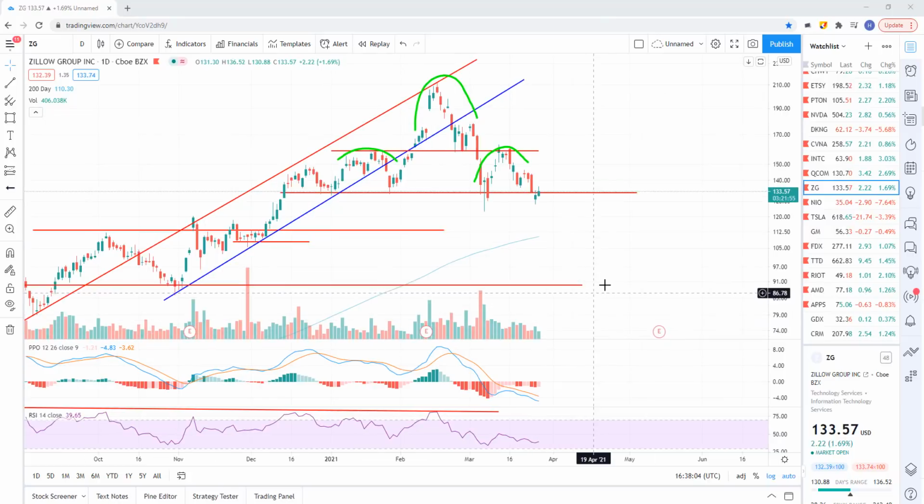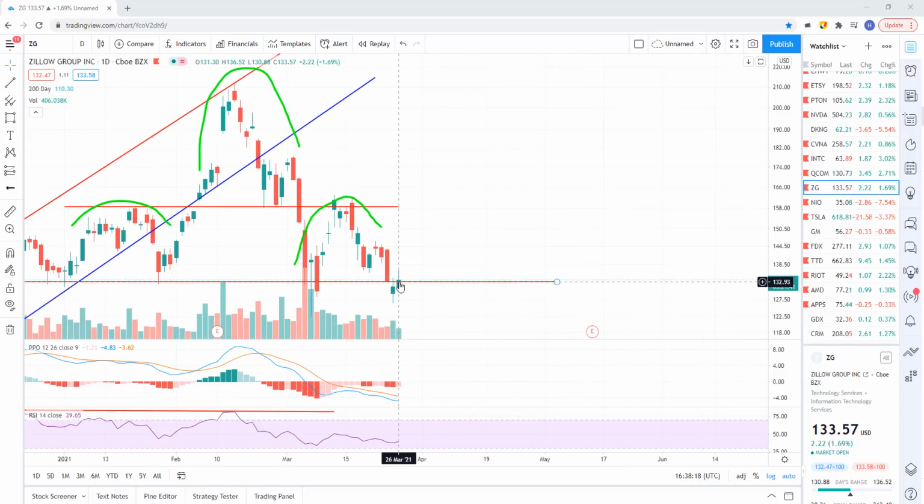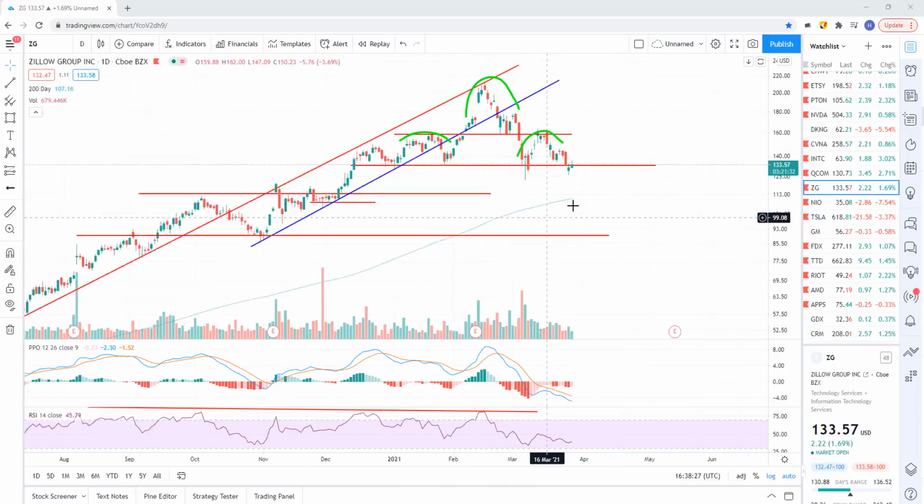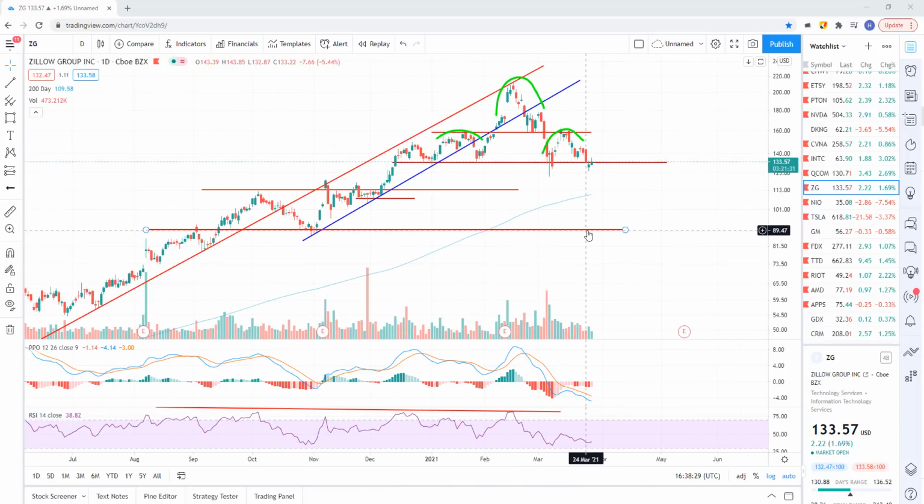ZG, again, possible head and shoulders top. You have a head and shoulders. You do have that, so it doesn't have to be a top, but this is a topping pattern. And a break of the neckline, which we're basically at the neckline right here. It's about 133. You want to see an impulsive breakdown though, so you get impulsive selling here. If that's a break of the neckline, to me that says we're heading straight down to 90 bucks.